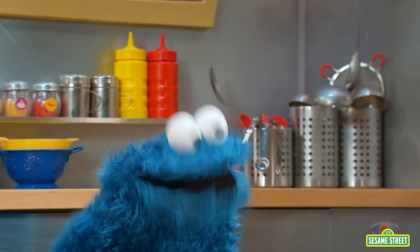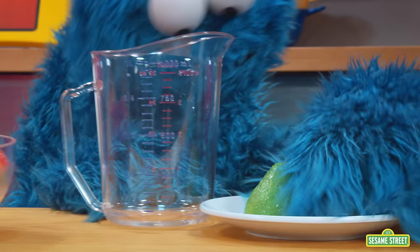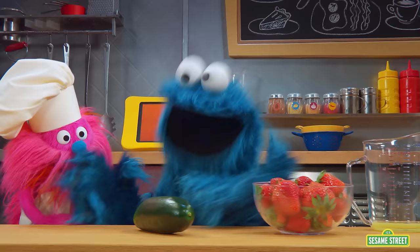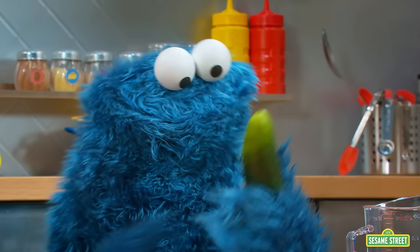Okay, Chef Gonger, what do we need to make watermelon ice pops? Well, let's take a little look. We need lime juice, strawberries, and watermelon. Okay, me got it. Me got lime juice. Me got strawberries. And me got watermelon. That is not a watermelon. It's green like watermelon. Yeah, it's green, but that's not a watermelon. That's a cucumber.